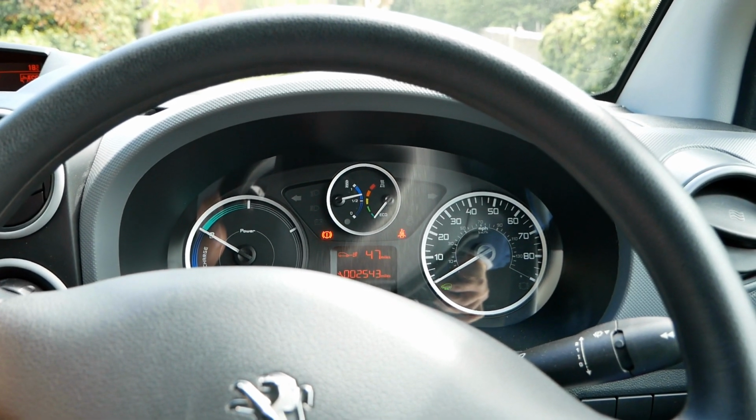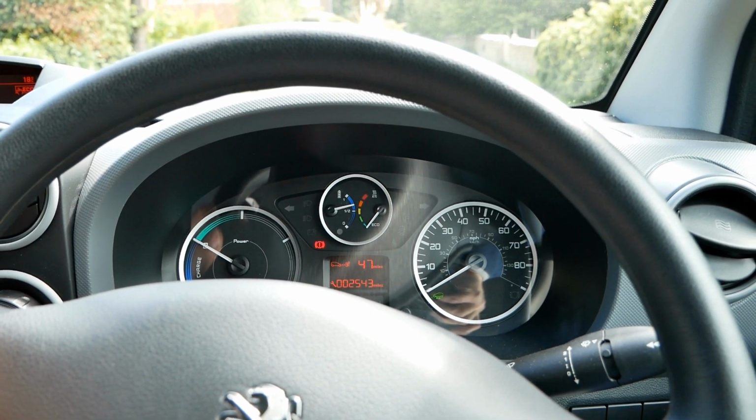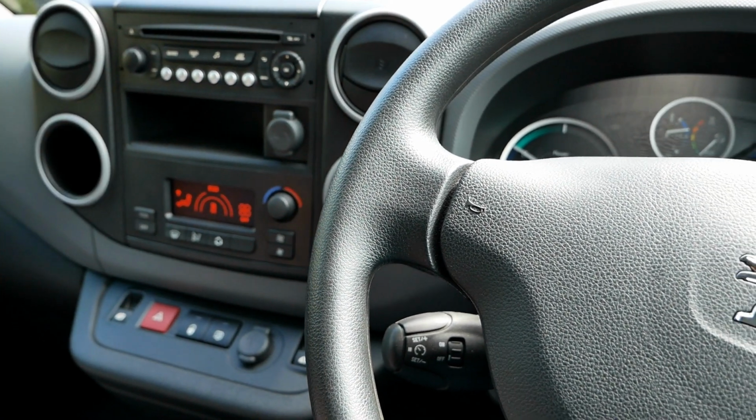So yeah, these are 80 to 90 miles in the summer and sort of 60 to 70 miles in the coldest winter. Very much depends on heating use, because the heater does draw power from the traction battery.